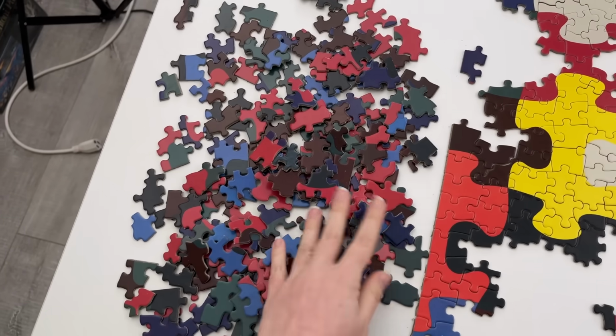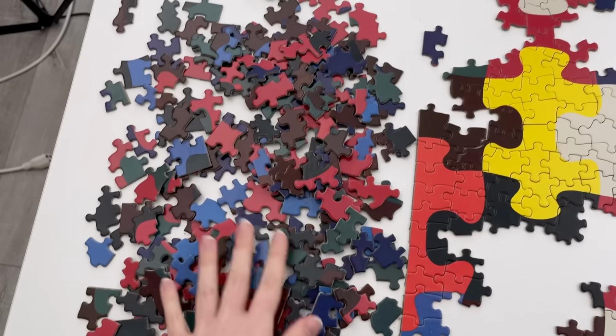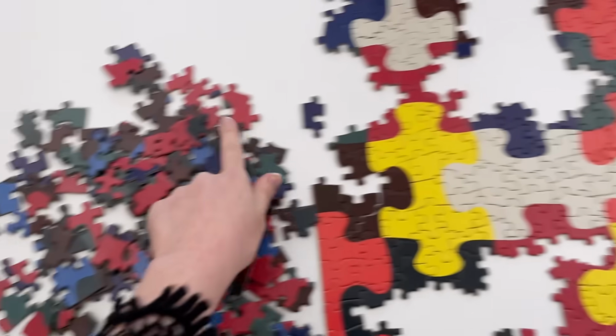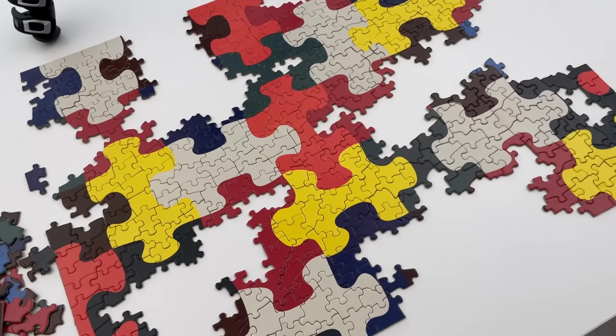So I guess I could do all of the red pieces. I think that probably stands out the most. And then probably blue after that. And then from there, this dark green, this really dark blue, and the brown. There should be few enough pieces left that I can just kind of do them all simultaneously.